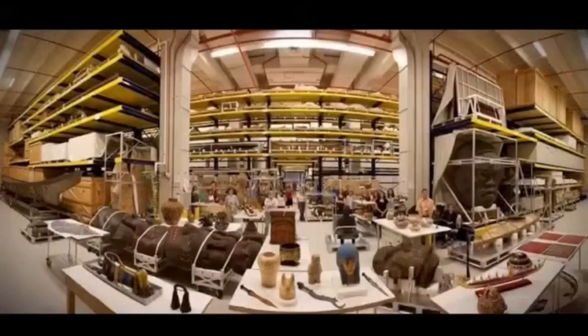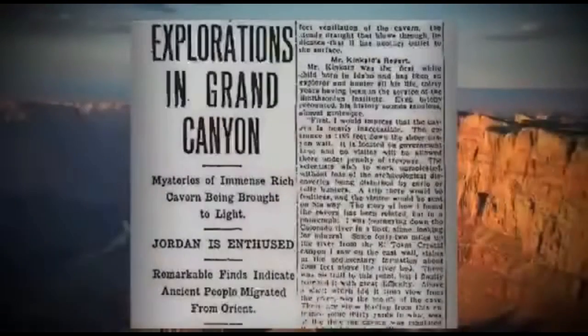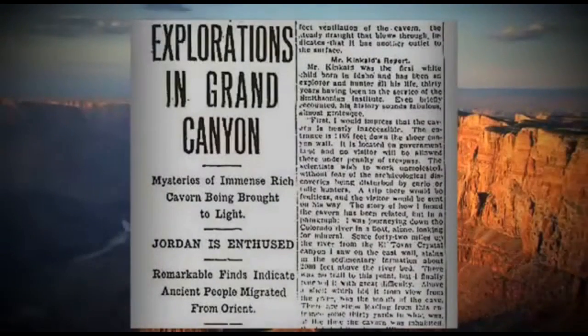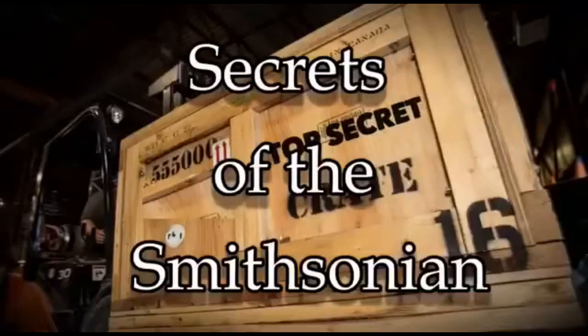Of the millions of pieces the museum owns, only a small fraction are actually displayed. Forget what they want you to see. What is the Smithsonian hiding? Are ancient Egyptian artifacts removed from the Grand Canyon hidden in a Smithsonian warehouse? According to reports, the contents of the cave are sent to Washington, but they mysteriously vanish from the historical record. From stories of giant skeletons to ancient Egyptian artifacts, what is the Smithsonian hiding?